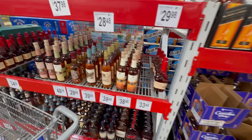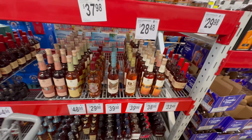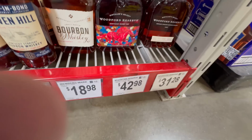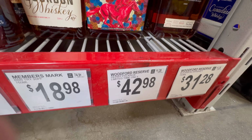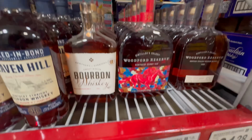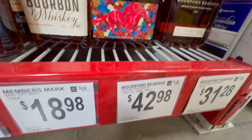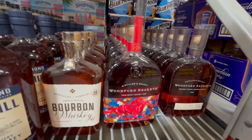Here we come to maybe some of the harder to find whiskies, and a new addition here is going to be this Woodford Reserve. This is the Kentucky Derby release. So this is the 150th bottle. This is a 1 liter bottle, and it's coming in at $42.98, which is a phenomenal price for this.